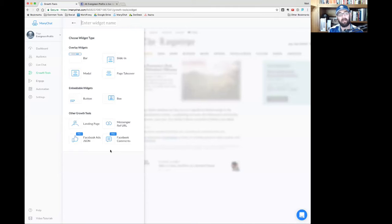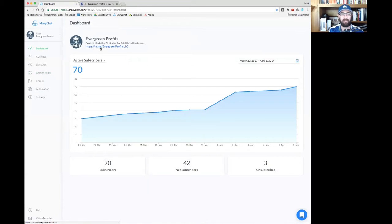One other real quick tip that you can use to grow a chatbot is if you've already got a mailing list, they actually give you a link here. See how this one says m.me/evergreenprofits LLC? You can give out that link, and if anybody clicks on it, it will open up your messenger bot, right? Mm-hmm. And it'll add them to your list. So you can always mail your list with that link and add people to your messenger that way as well. That's another little quick tip.